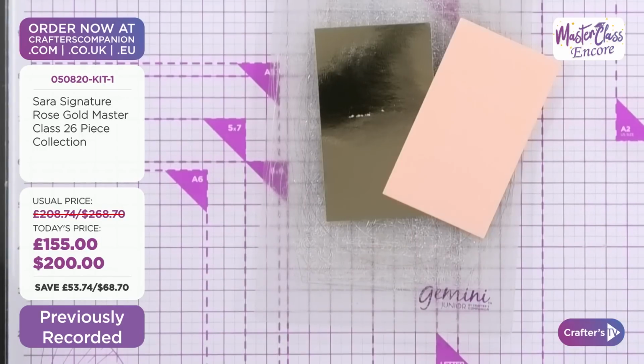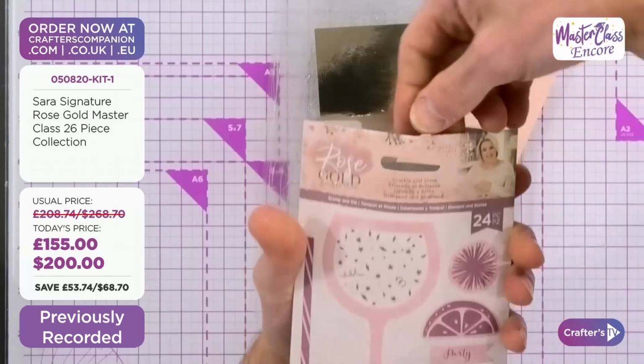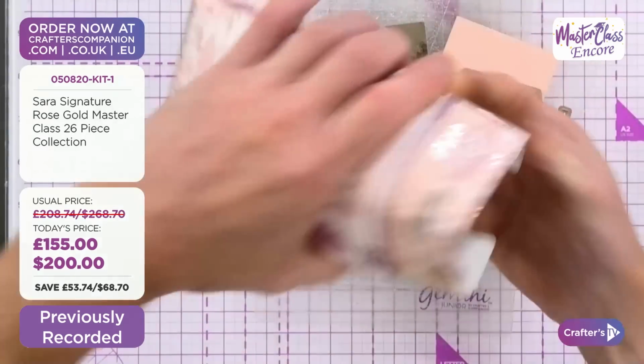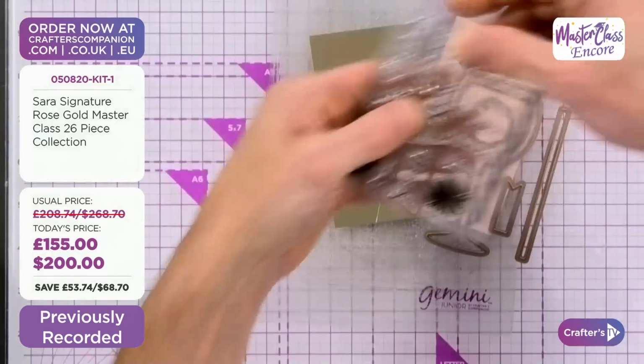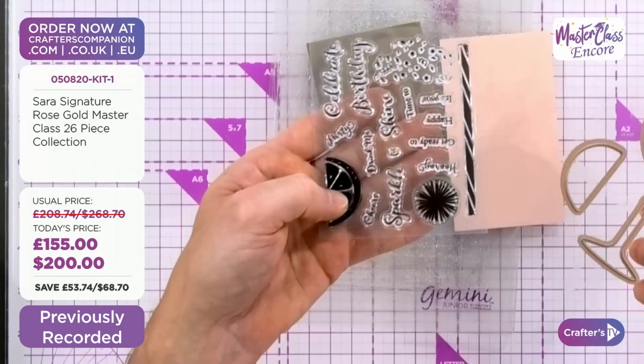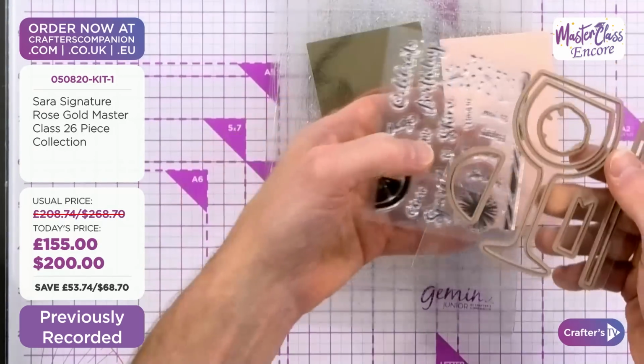So then let's bring in my die set. All that I'm going to do is bring in the sparkle and shine. So with this one, you get the dies and you also get stamps to go with it. So if I take these stamps out, they coordinate just perfectly. You've got some sentiments, but then you've also got the slice of lemon or lime that coordinates with your die.